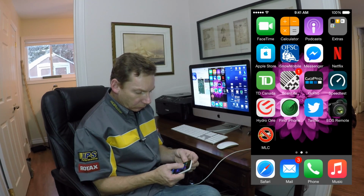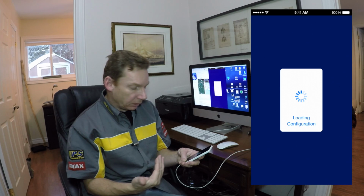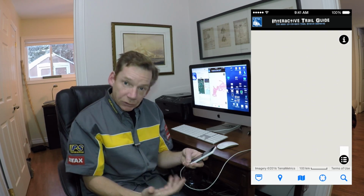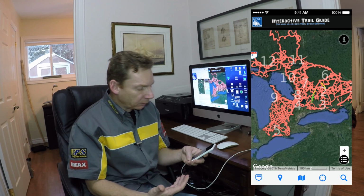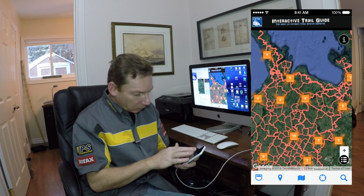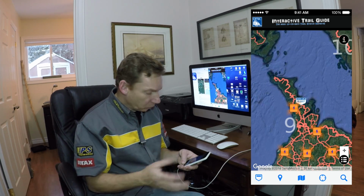So that will let you access the maps when you're out and about. You've got to remember that the same thing is true. Like right now, it's loading configuration, it's downloading mapping. You can't do that if you're not connected to a cell network or to Wi-Fi. But still, for the most part, this is a pretty handy little app to have. This is $3.99, but it's well worth the money.